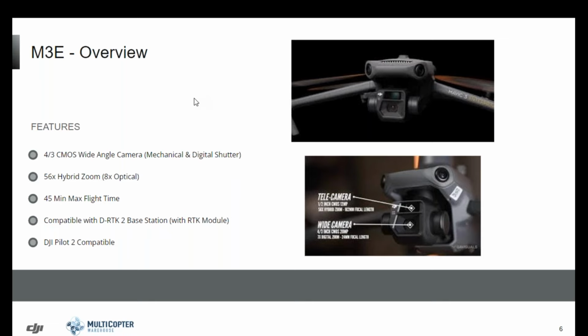Since this is used for survey mapping primarily, you do want that bigger sensor to get higher resolution for those 2D, 3D maps and models. Another big difference is that this main camera has a mechanical and digital shutter. As we saw with the Phantom 4 RTK, which had a mechanical shutter, which was why people used it so much for mapping, to eliminate warp and maximize the speed at which you're able to capture the images. That has now been included on this Mavic 3 Enterprise.